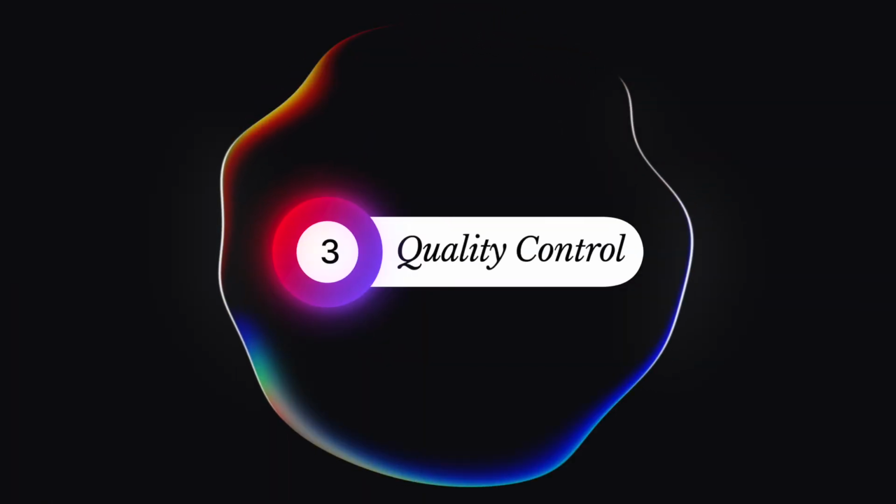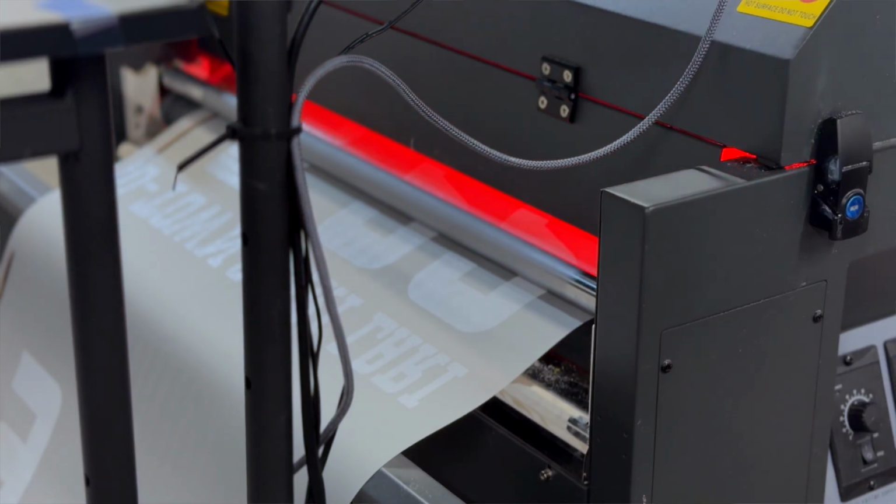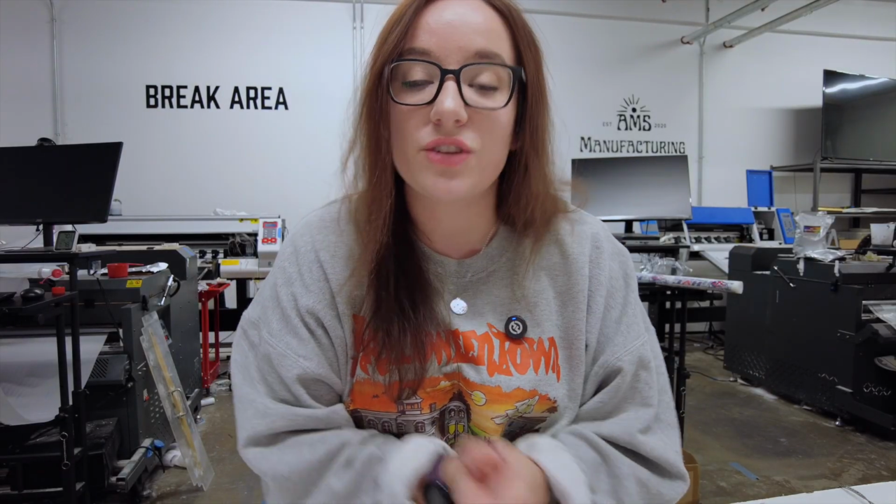System number 3 is quality control. This is where we really make sure that we can keep our reputation safe when it comes to prints. Every single gang sheet that comes out, every single transfer that comes out of there does get QC'd before it goes to shipping. There is no random shipping that we just do. There's no rush shipping. We check every single print that comes out. This is why we have the 3-minute QC checklist. These are things that we just look out for to determine if this is a good print to send or a bad print to send.